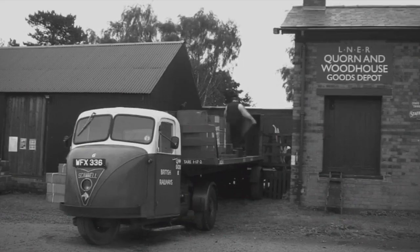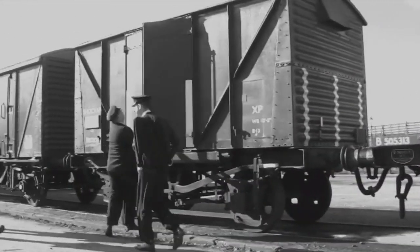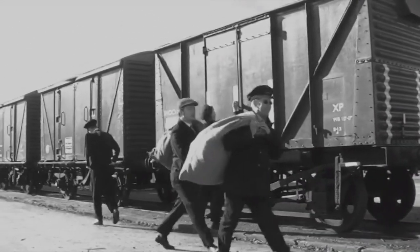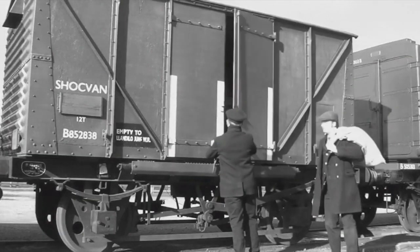Just the final trailer to go now, and one last look to ensure that everything is stacked right. With the higher speeds obtained by the railways nowadays, it's important that they don't all topple over during transit, and that can get rather costly and would reflect badly upon the railway. With the final placement of parcels, the train is fully loaded.